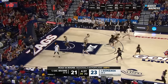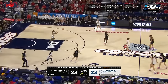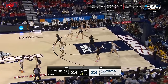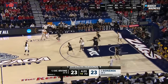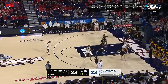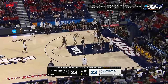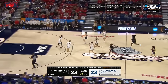Out of that timeout, though, wow. Well, that's the first bucket Lee has had since really early in the game. Here's the press. The press right now for UC Irvine is more to make Gonzaga use a little bit more clock to start their offense. Now they're starting their offense at 20 seconds instead of 24, 25. Ivins gobbled up on the baseline. 9 on the shot clock for O'Connor. Throws it right into the midst of Irvine.